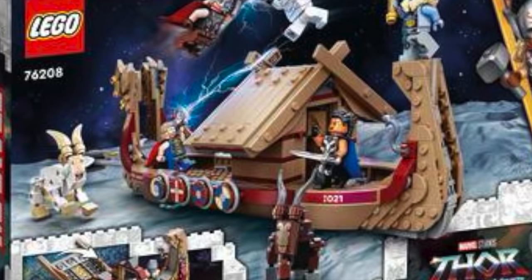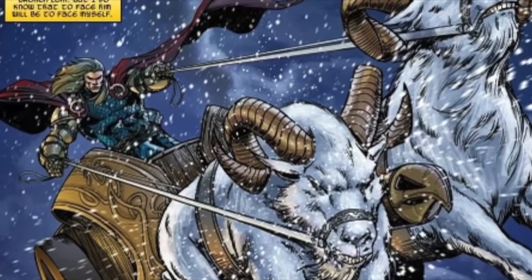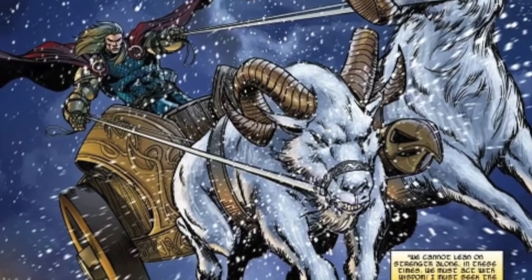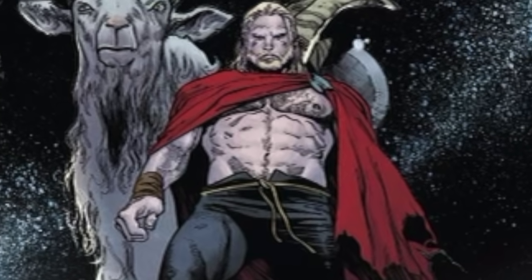In the comics, Thor can summon both of these goats at will. He can also dismiss them at will, and they pull his mystical chariot. Of course, Thor can fly with his hammer, but Toothgnasher and Toothgrinder can travel anywhere within all of the realms.